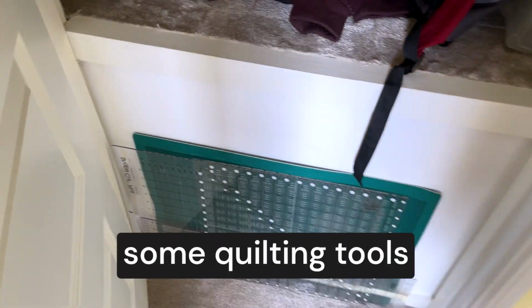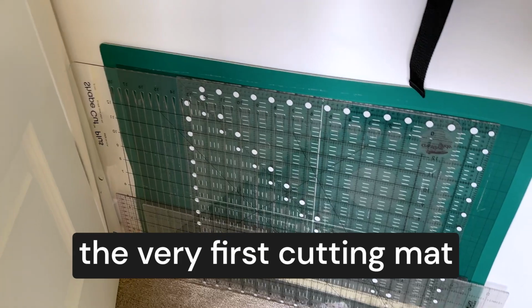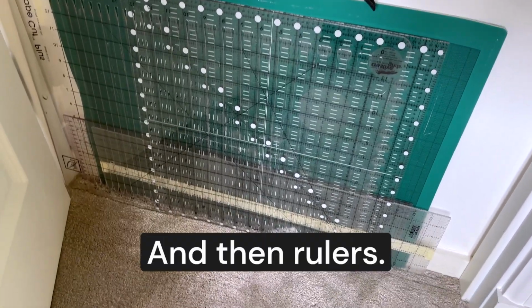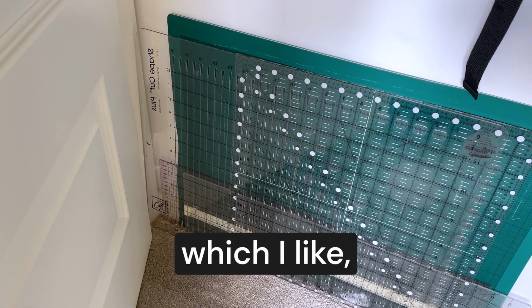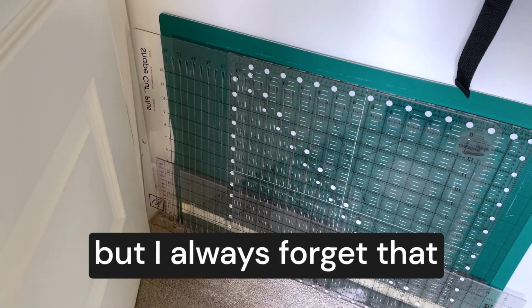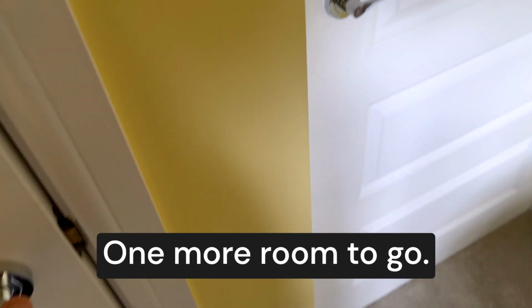Oh, and these are some quilting tools that I bought. That's the very first cutting mat I ever bought. And then rulers, and then a square cut plus slot thingy, which I like, but I always forget that I have because it's hidden away in here. One more room to go.